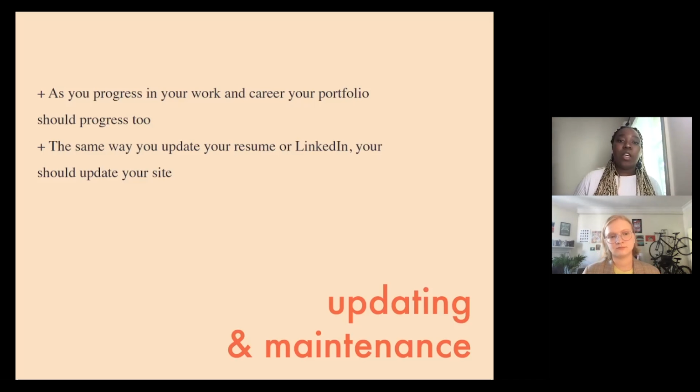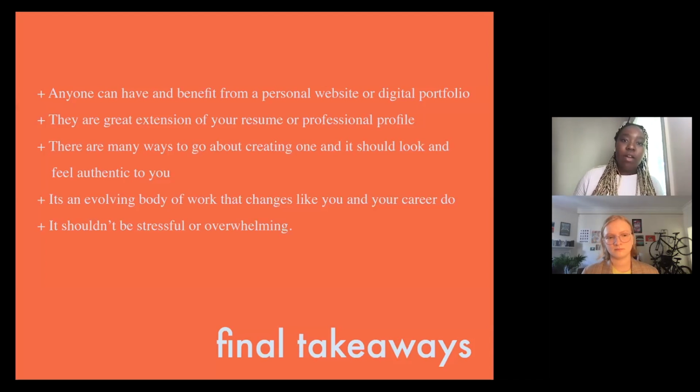The same way that you would update your resume or your LinkedIn after you move jobs or get a new degree, things like that, your portfolio site should also reflect that. Make sure that things like contact information is up to date. Job titles, if you have that on your personal website, is also up to date, similar as you would for your resume or LinkedIn. And some final takeaways is that everybody can benefit from a portfolio website.